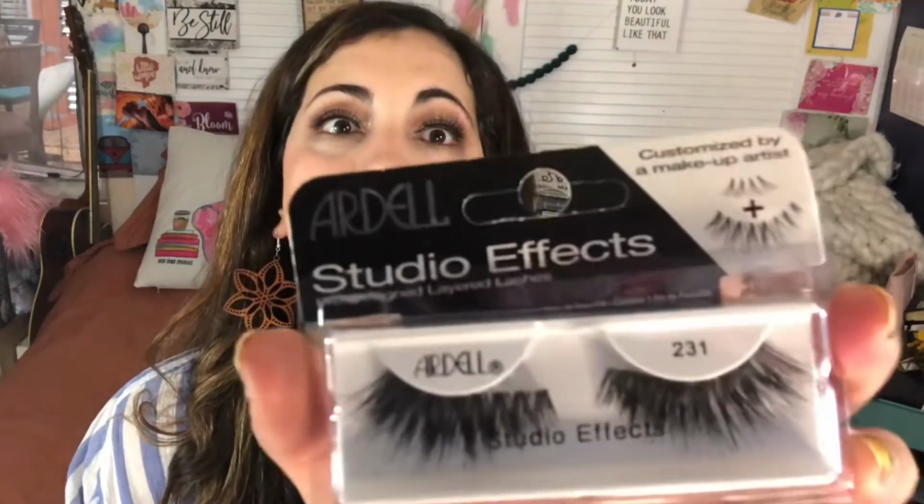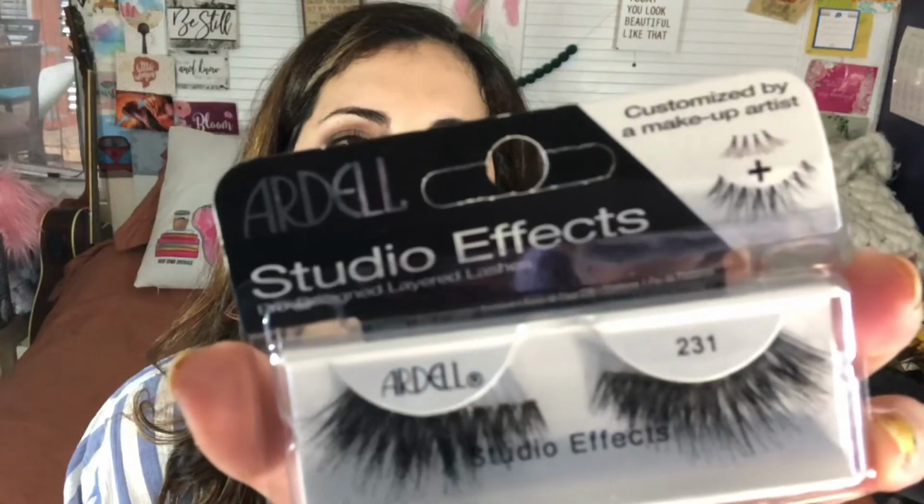Ooh, two more things. We have some lashes by Ardell. Oh, these are nice. Customized by a makeup artist. So, ooh, look at that. They are big and dramatic. Super nice. I can't even remember if I told them I was wearing lashes, but I normally wear lashes only for videos. And then we have a NYX Love in Paris palette. Oh my gosh, there's a little bow in there. That is so cute. So how do you open it? Okay, it's sealed.